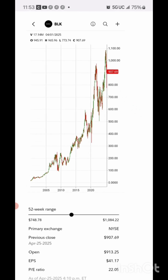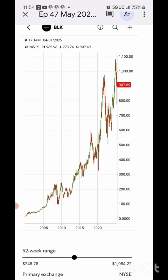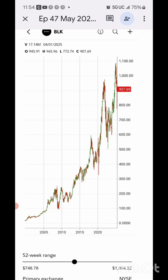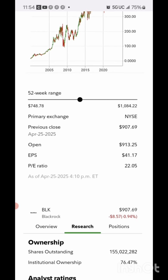Here is the chart. Charts tell a story. We can look at before 2025. The price was below $100, and we can look at April the 1st, 2025. The price was close to $1,100, and when I pulled up the last stock price, it was around $907. Here is the 52-week average. It's ranging from 748 to 1,084. On the 25th of April 2025, the price was in the mid-range.